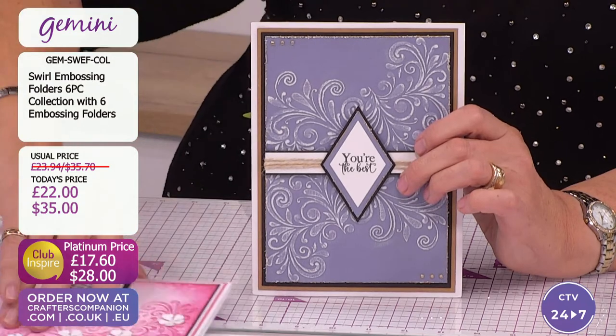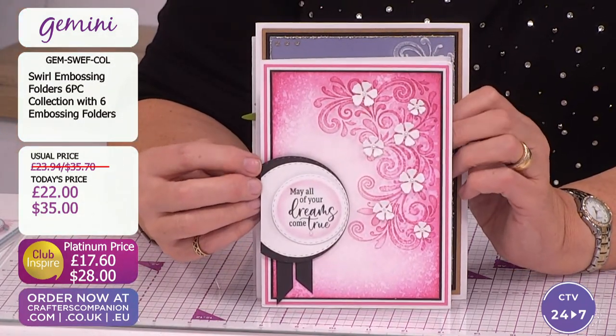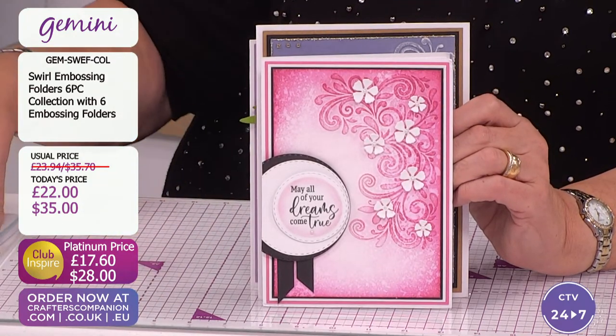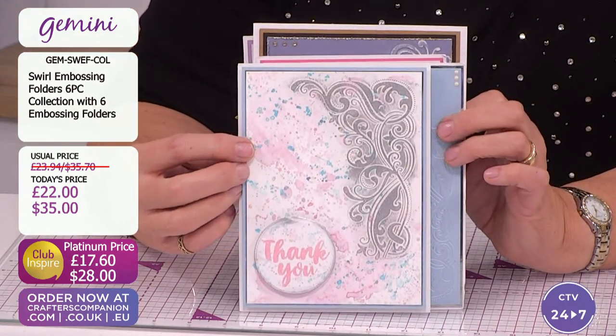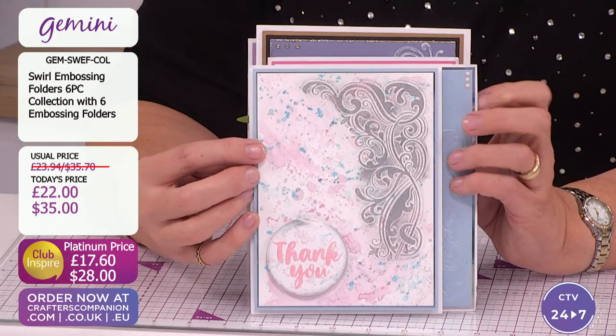Again, coming back to those ink backgrounds, absolutely beautiful. Adding your embellishments to them just to enhance them that little bit. And again, popping that gilding wax on there. If I tilt that one, you've just got that gorgeous shimmer to make it stand out on that one with the silver. But again, any of the gilding waxes would work on there.